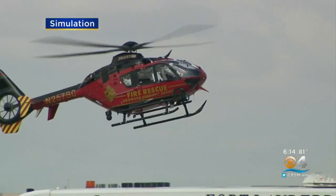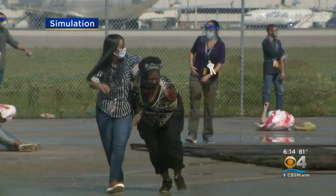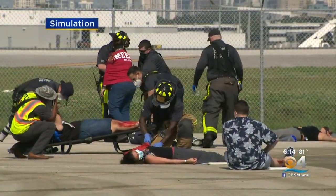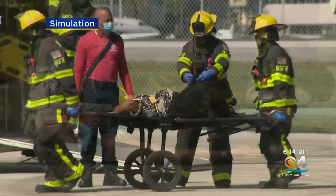runway. Each time we do one of these, we try to pick out something a little bit different, challenge the team, rise to the occasion, no matter whether it's in this case here, where an engine fire and failure, or there might have been some other type of incident that occurred.